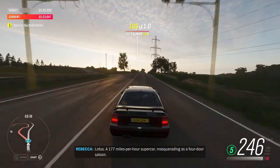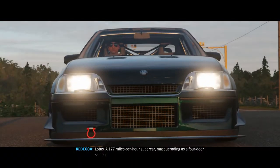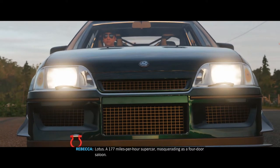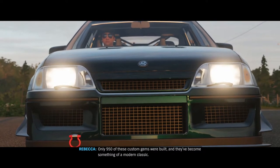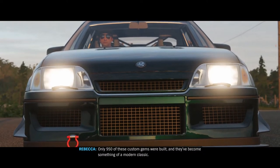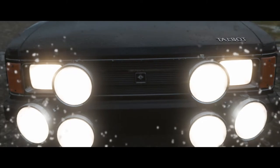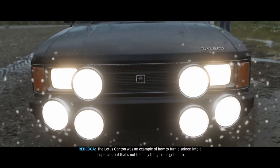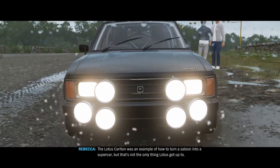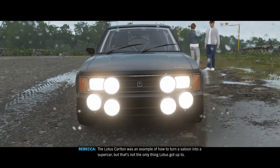A 177 miles per hour supercar, masquerading as a four-door saloon. Only 950 of these custom gems were built, and they've become something of a modern classic. The Lotus Carlton was an example of how to turn a saloon into a supercar. But that's not the only thing Lotus got up to.